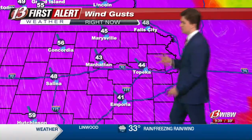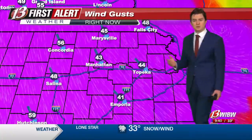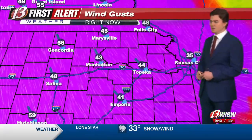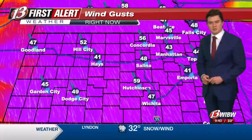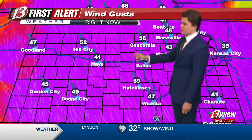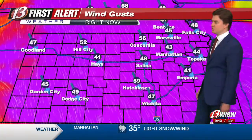We're touching towards still 60 in Concordia, 59 in Hutchinson. Hutchinson there closer to Wichita. They're really not even expecting any snowfall out of this system, but that is a testament to just how strong and widespread these winds are. Even areas where things are a bit clearer, we are going to see some of those stronger winds prevail. We did have some snow out towards Hays and Hill City earlier this afternoon, but then after it has stopped, we're still seeing strong winds there.